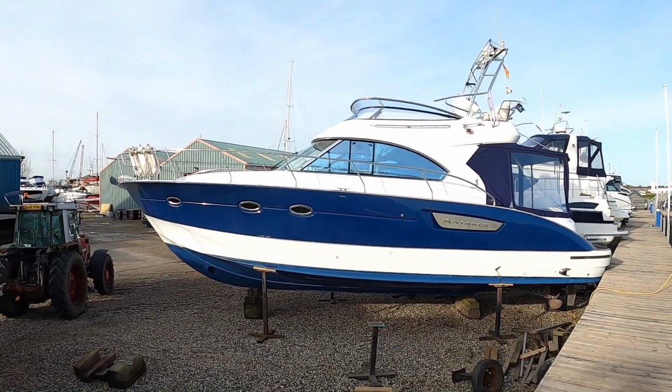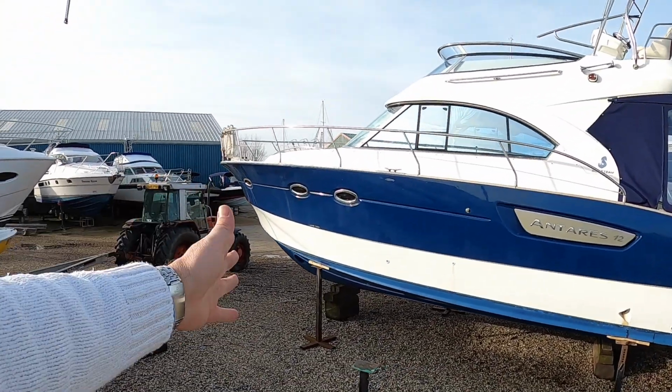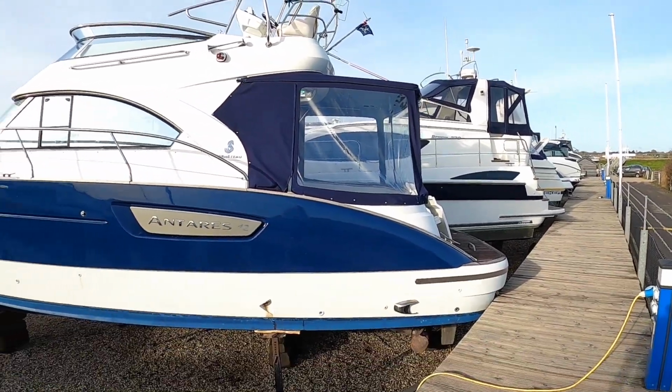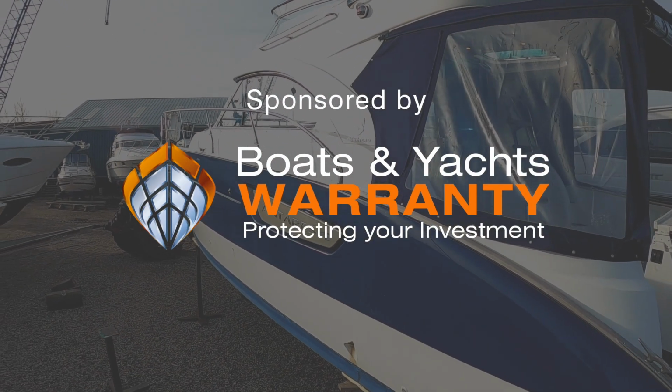This is a Beneteau Antares 12. It's a 2007 boat, and I think the first thing to say about it is what a great looking boat it is. I love the way that the bow is so flared, the way that it comes down with this lovely swoop down to the transom. I think that looks fantastic. Stainless steel around the windows as well looks good. It's a nice looking boat.